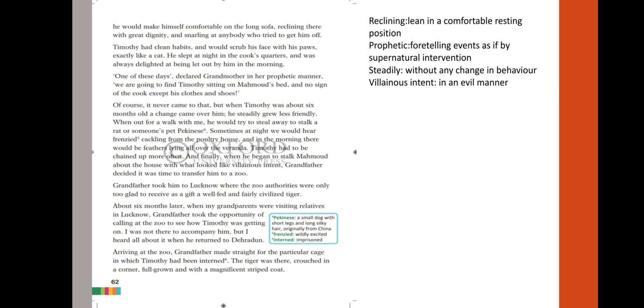Now, Timothy had clean habits and would scrub his face with his paws exactly like a cat. If you have seen a cat, how they rub their faces with their paws. He slept at night in the cook's quarter. And who was the cook? You know very well, Mahmud. And he was always delighted at being let out by him in the morning. So he had clean habits. He used to sleep in the cook's quarter and became very happy when he was taken out in the morning by Mahmud.